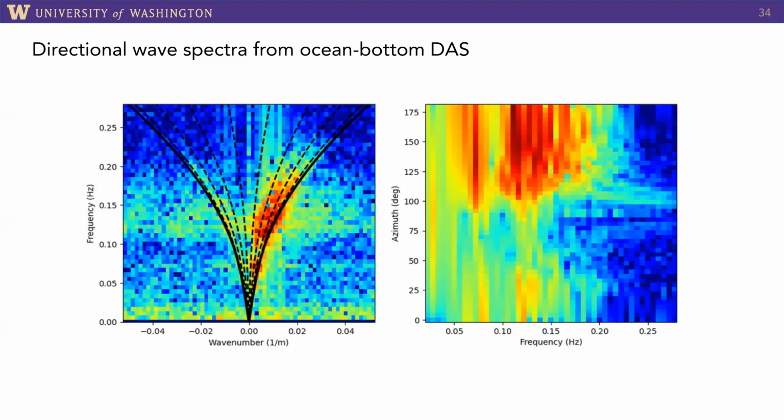And then as we step up along these black lines, each of which indicates 20 degrees, we can imagine the apparent phase velocity being slightly faster for a plane wave propagating oblique to the cable. Obliquely incident waves have an apparent slightly lower wave number, or slightly higher phase velocity. And so the thickness of this blob at any given frequency is telling us what the directional distribution of the wave energy is.